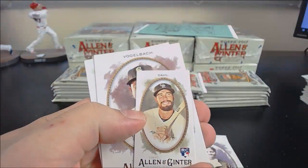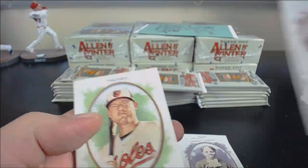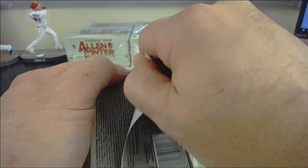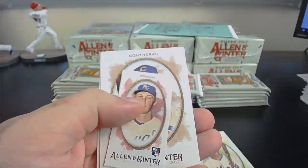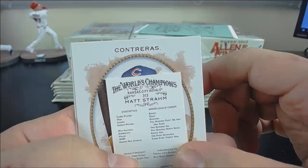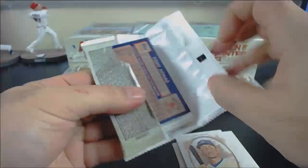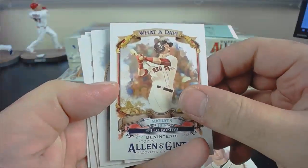Carpenter, what a day. David Dahl, base mini rookie for the Rockies. Vogelbach, short print rookie for the Mariners. Strom, short print mini rookie, number 313 for the Royals. Benny, what a day.